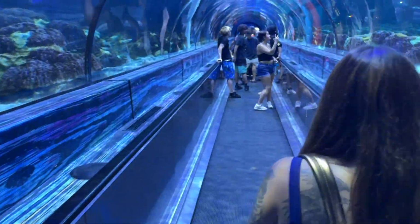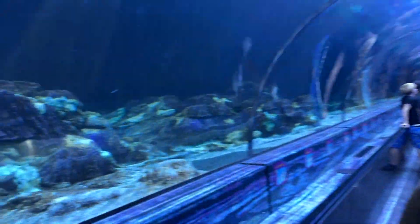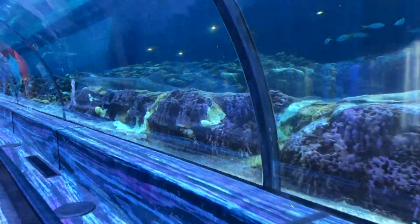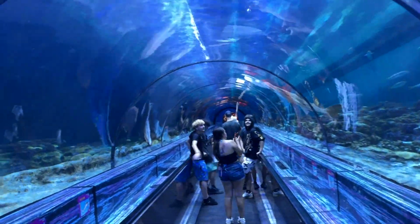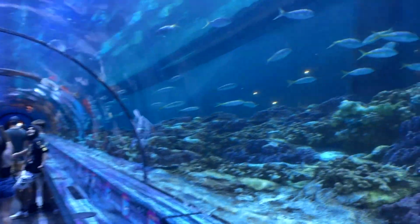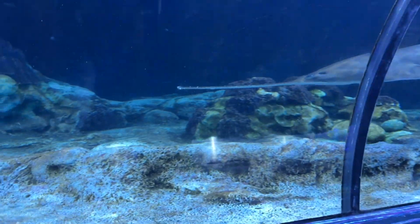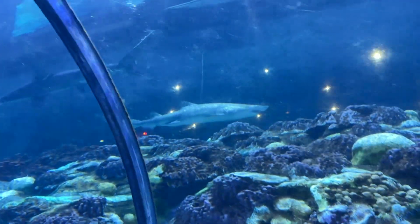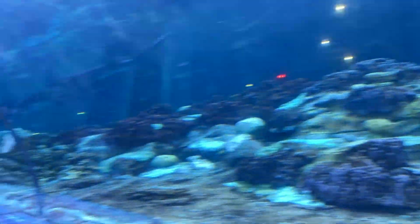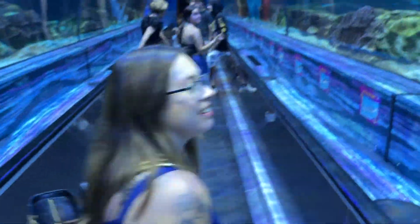And then, of course, our favorite part. Shark tunnel. They're all hiding, apparently. A couple of sharks up in the back there. It's so peaceful in here. You just ride around this for hours.